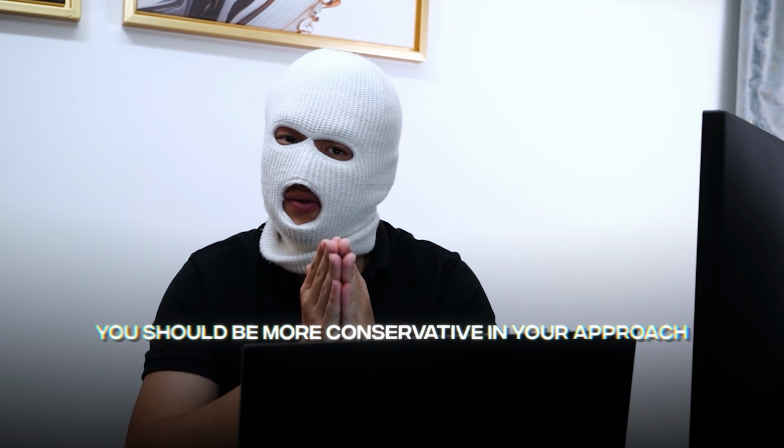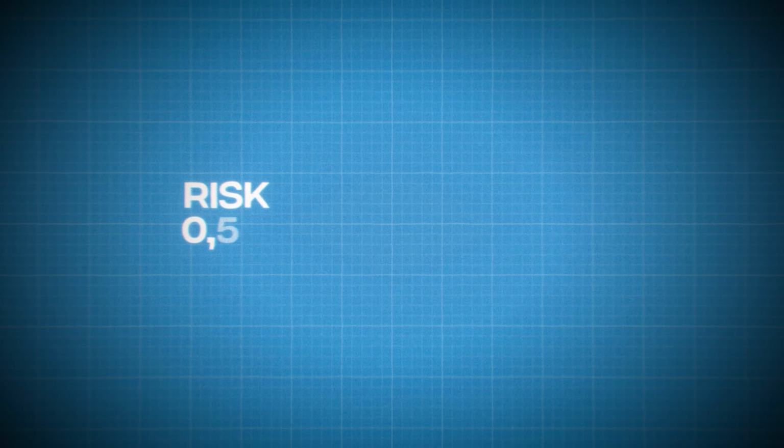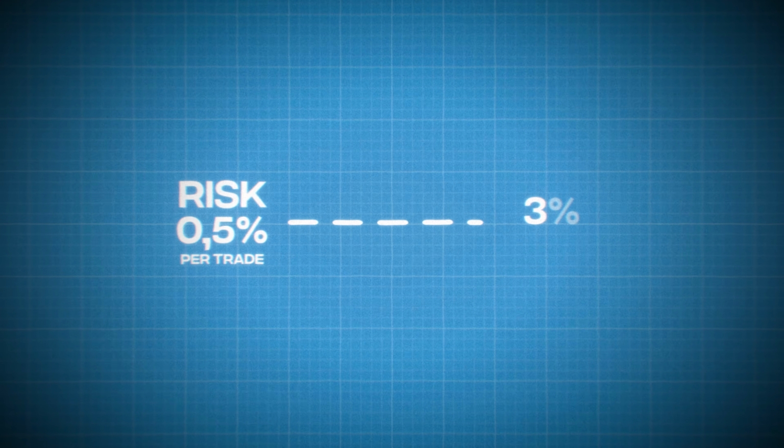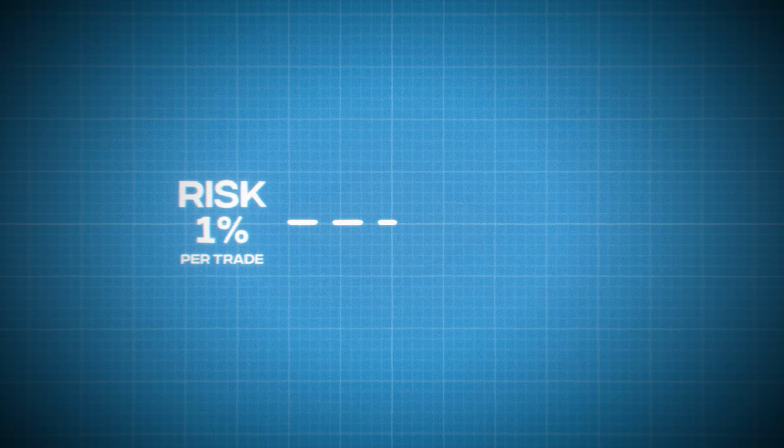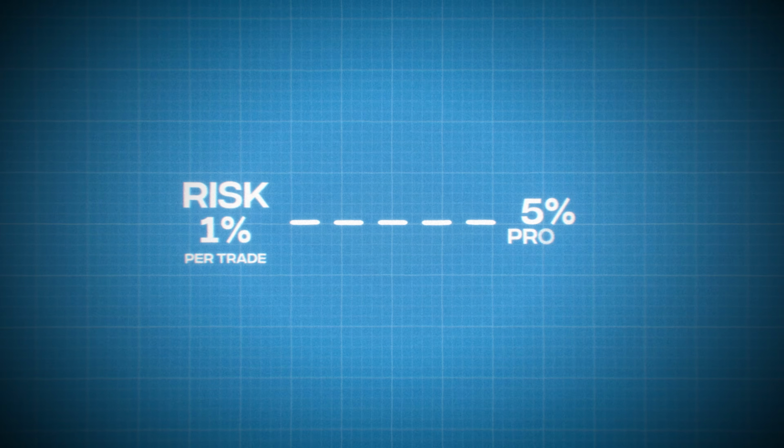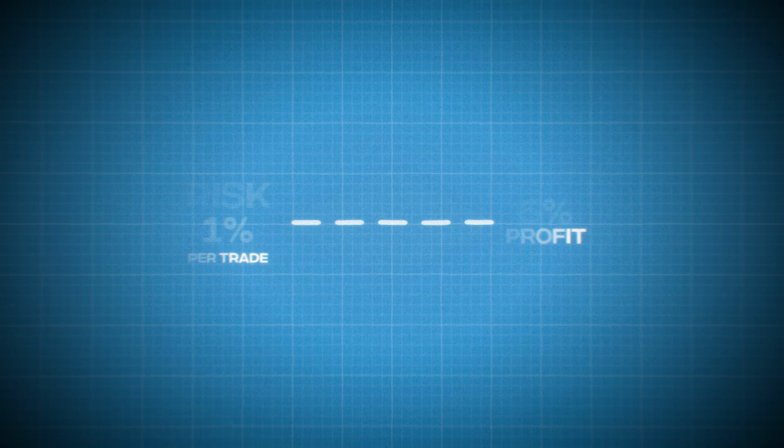In fact, you should be more conservative in your approach to pass phase 2. Now, what you should do instead is risk 0.5% until you make 3% of your profit target. Then, when you hit that 3% in profit, you will start to risk 1% per trade. This will be the trade that will put you over to that 5% overall profits with a 1:2 risk to reward trade. However, if you're in drawdown for phase 2, not to worry.